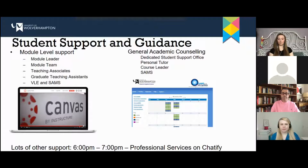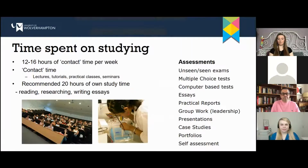So I think those are the areas of our courses that we are proud of and that form our unique selling points.